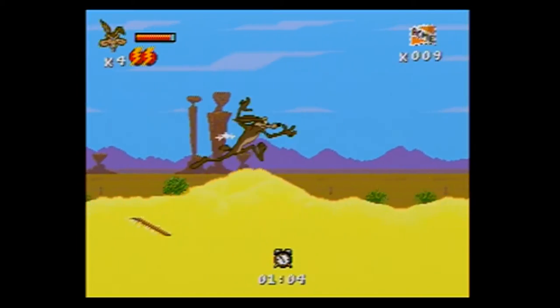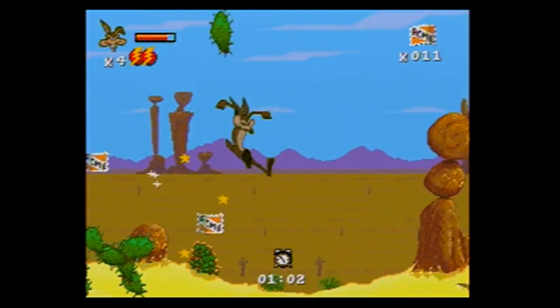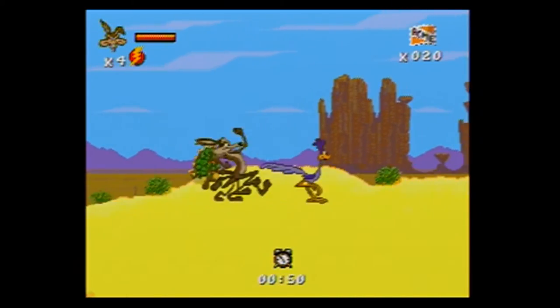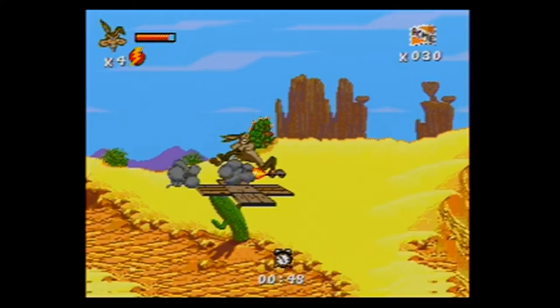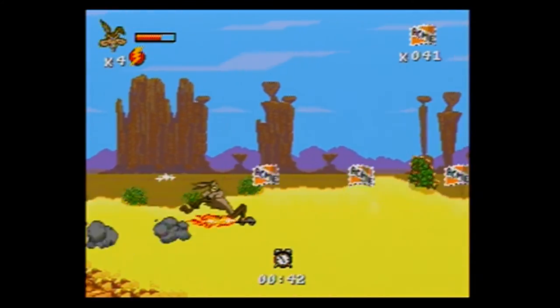You can play as Wile E. Coyote, and the sounds are perfect. The goal is to get to the end of each stage while trying to catch that pesky Roadrunner. The game is loaded with Acme boxes that really do more harm than good, but you can't just pass them up.